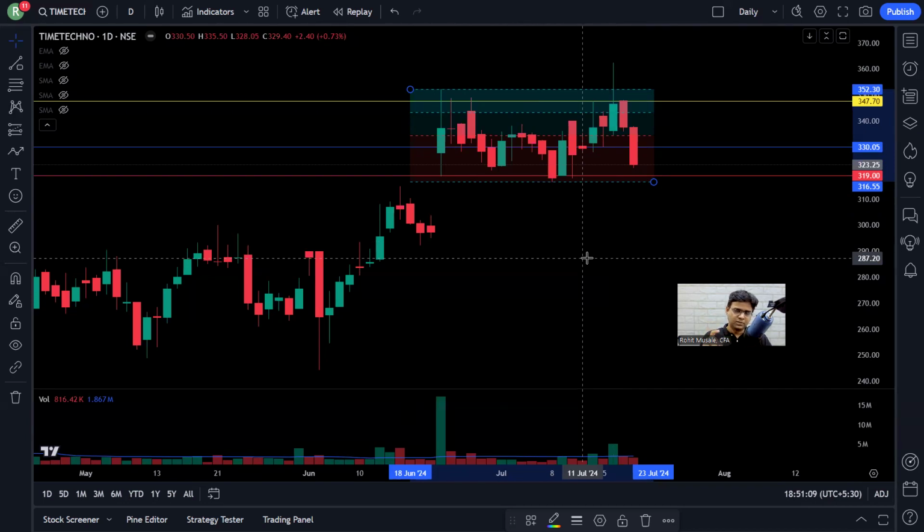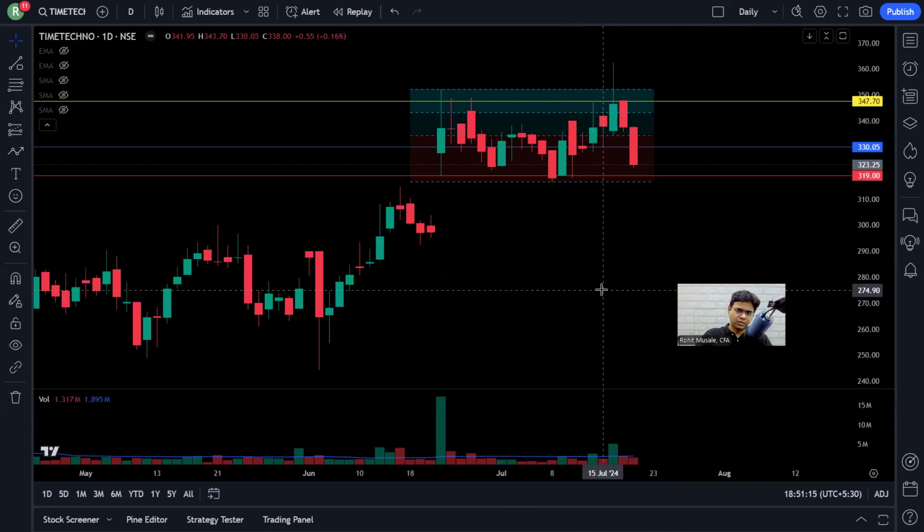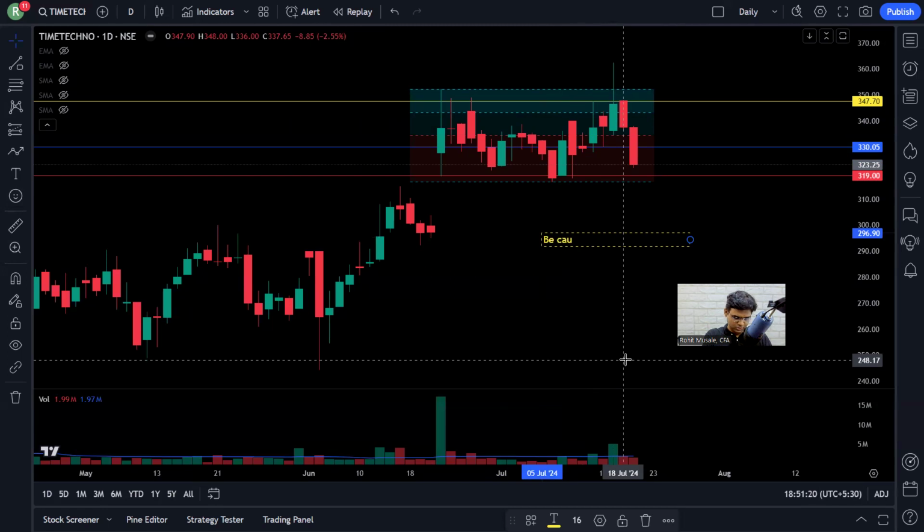So my argument is the base, if you can study the base properly, and if you can write some notes here, okay, so you can go here and you can write some notes here. You can write, say, be cautious. Then you can say no price action in upper quarter. Then you can write minimal closings in upper half. Then you can write play for a shorter move. Then you can write this base is A grade.